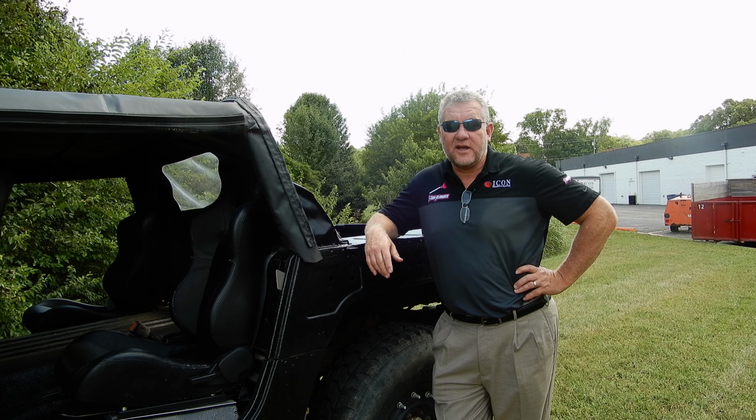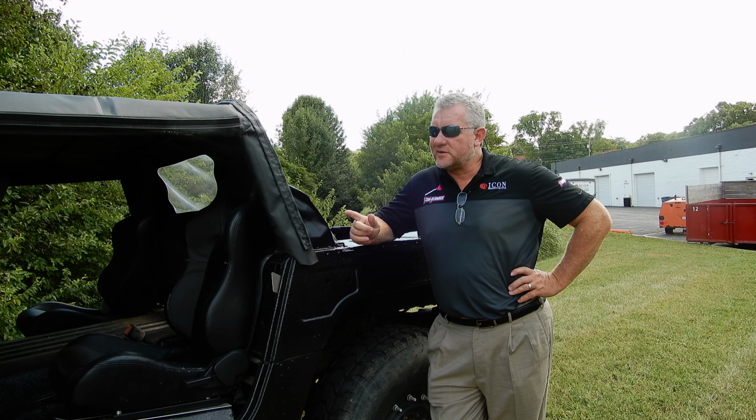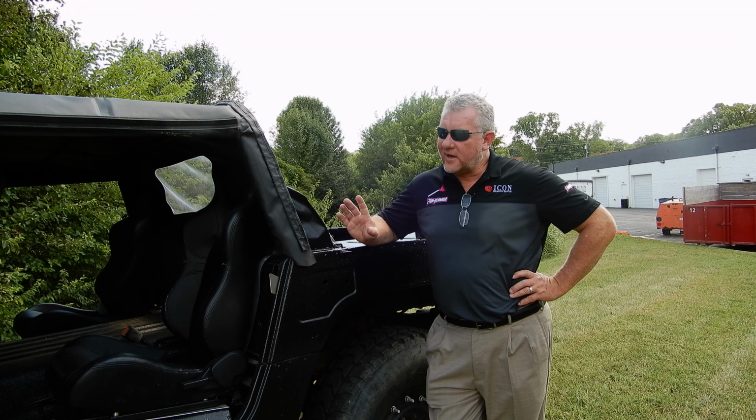This is not built for everyday use. It is not comfortable. It doesn't have the creature features. Even turning it on and off is just a switch. There's no key. The lights, everything is very military, and they do it so that it's easy to fix out in the field.